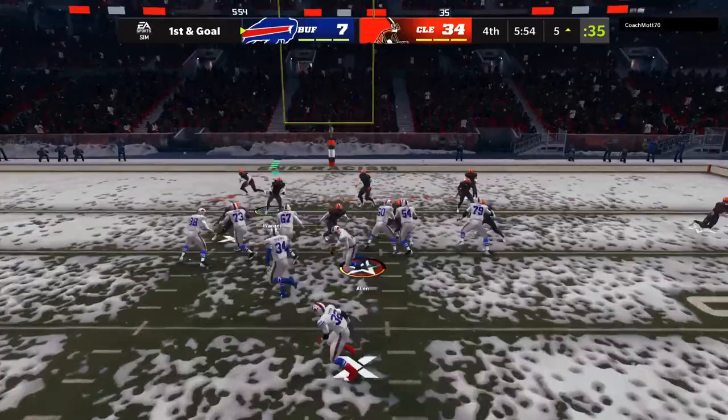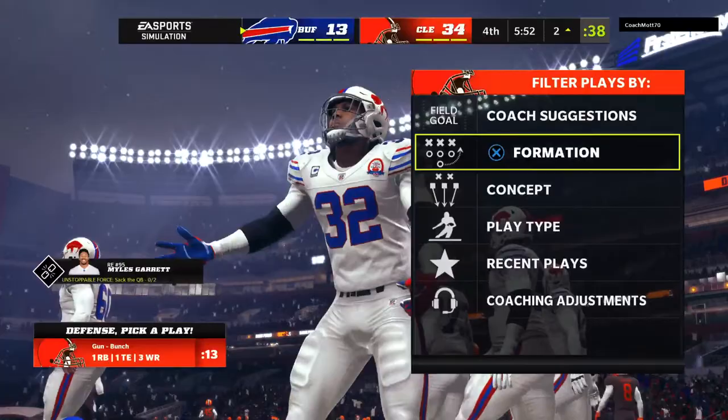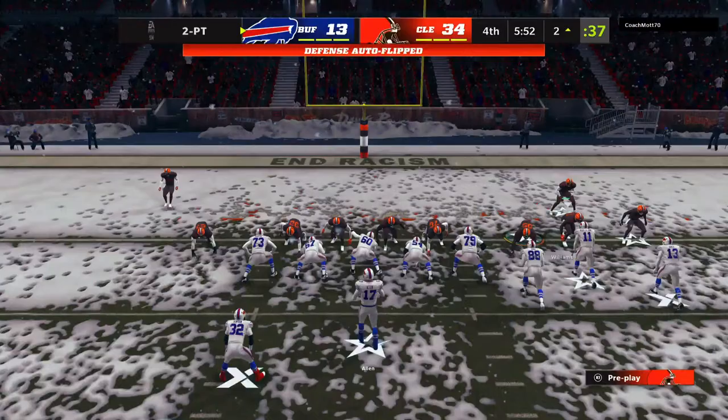And he'll take it into the end zone for a Buffalo touchdown. A great play there. His second touchdown of the afternoon. And the Bills get a small measure of revenge as they cut into this fourth quarter deficit.